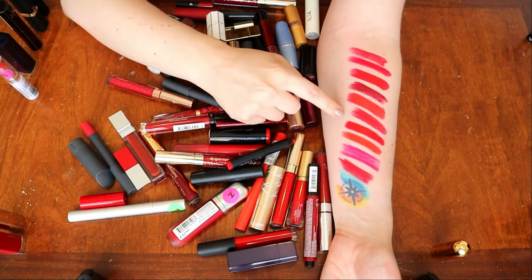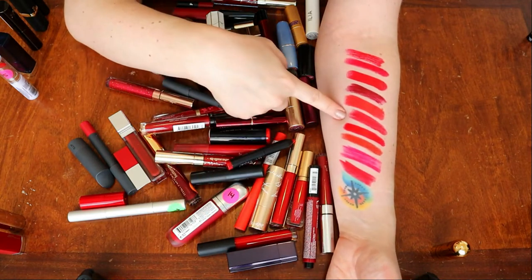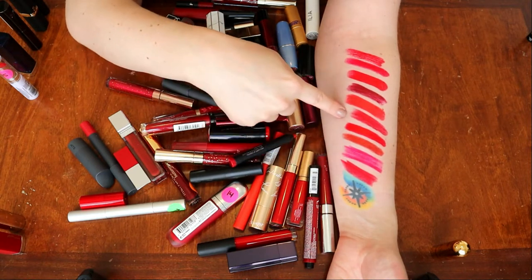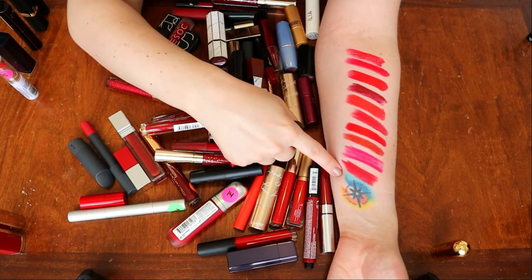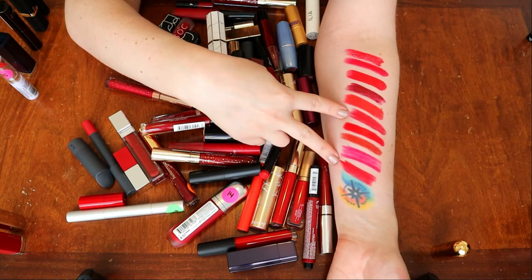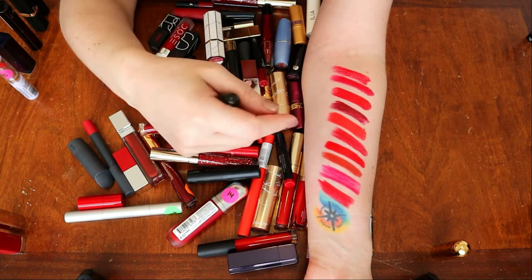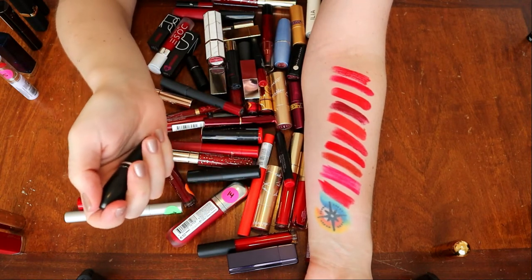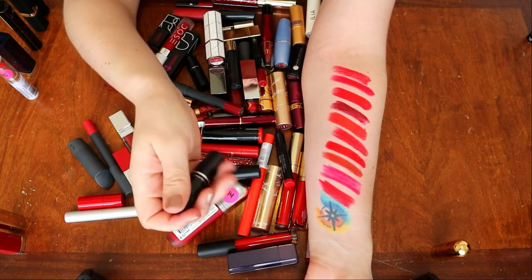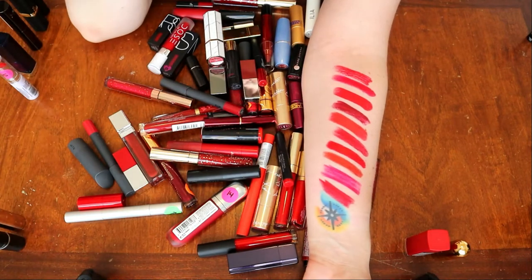The next one here, this is Russian Red by MAC. And again, it is a very classic blue-based red, but it seems really, really similar to the Maybelline. These two look very similar to me. I don't know if they're reading similarly on camera, but they look very similar to me. So, do I need them both? No. Do I think that I like the MAC one a little bit better? Yes. So we're gonna move Maybelline over and we're gonna hold on to the MAC.